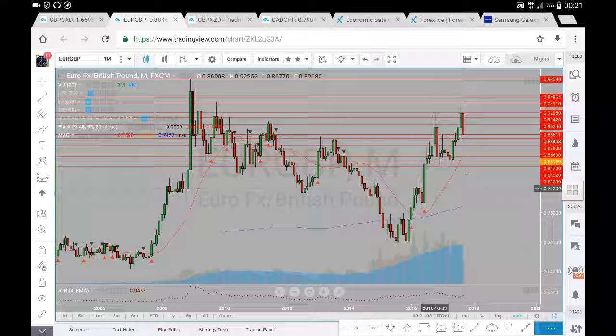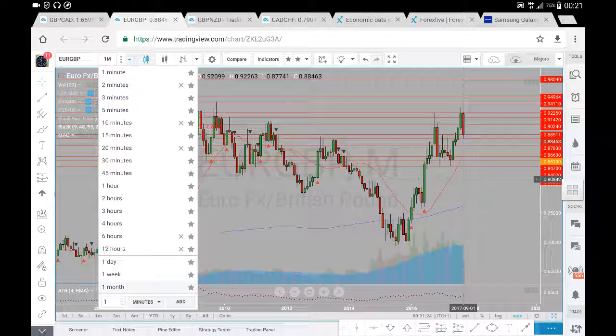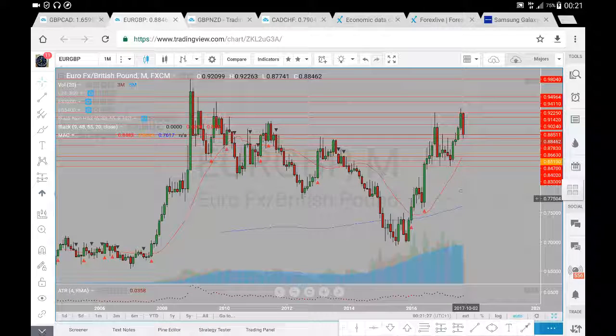Now, the most important point I'll be looking at when I'm trading is the relation of current price to the month's open. Now, we're trading well below the month's open, so I do have a bearish bias on the euro against the pound. That's based on the monthly time frame. Let's just see where we opened on the monthly time frame. We opened at 92.09. We're trading well below that.